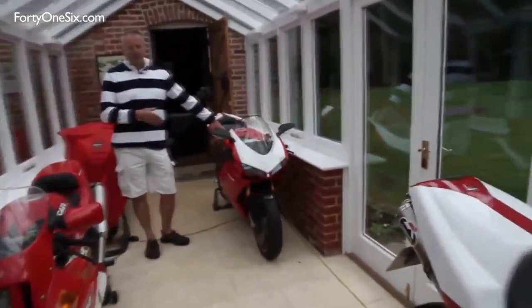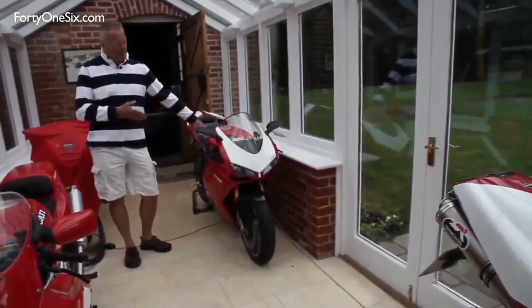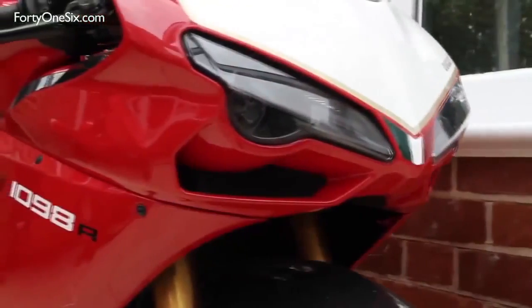And this is much more modern machinery. So these things are still winning World Superbikes and Supersport at the moment. I mean, this is a beast. This is a 200 horsepower motorbike. And as a road bike, it's completely and utterly mental. But I do track days in this one.